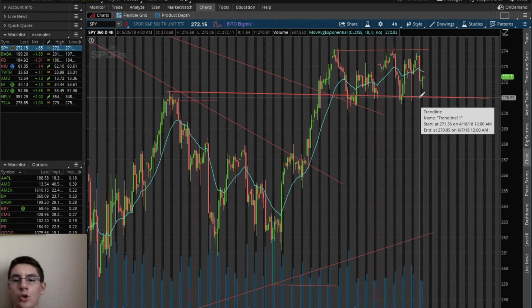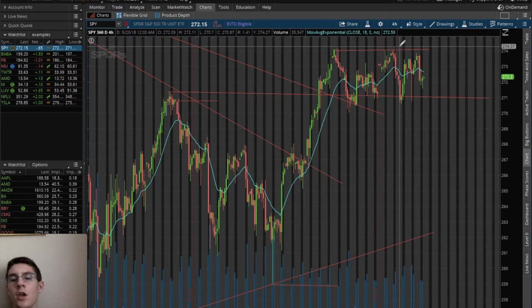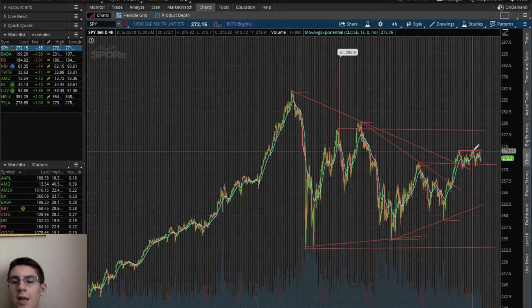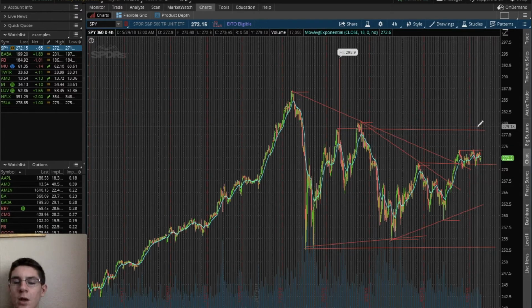So obviously your trades would be bounces in between these lines until we have a solid break above 274.27, or we have a break below 270. If we have a break below, we're looking for shorts or puts in this case, and if we have the break above, we're looking for calls up to around the 280 level. So that is what we're expecting in the market to come.